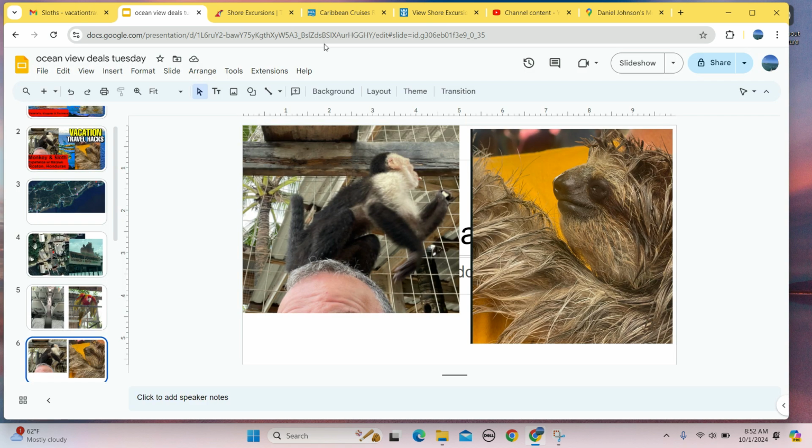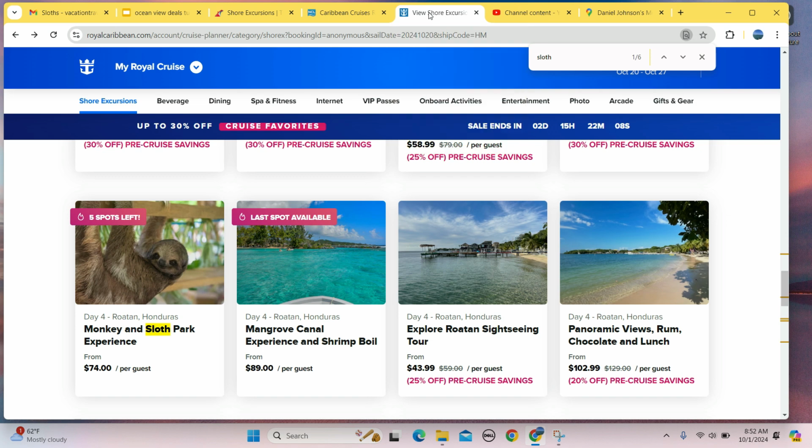One final thought as we wrap this up. Do I recommend this? Yeah, it's great, especially if you love animals. There's going to be opportunities to snorkel and do zip lines and water parks and all sorts of stuff. To that end, this excursion actually is combinable with many other things.